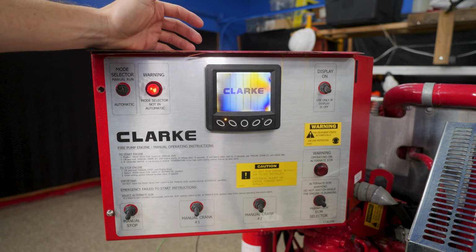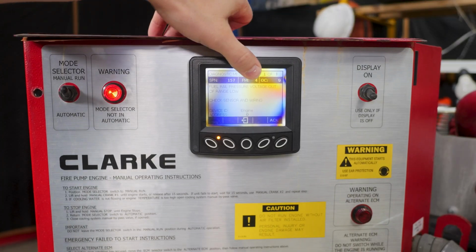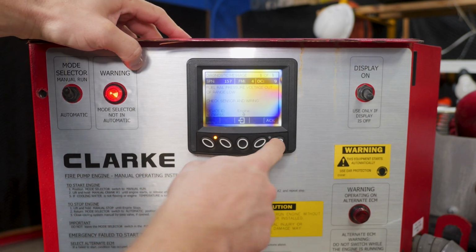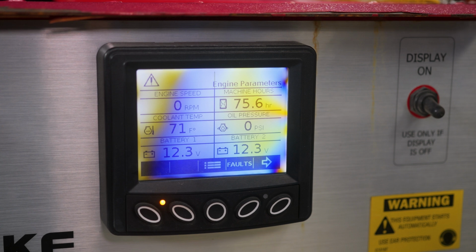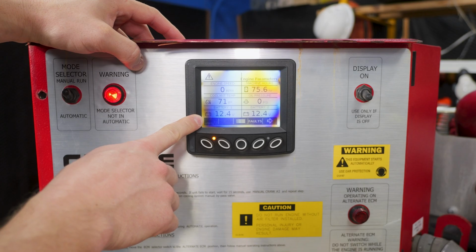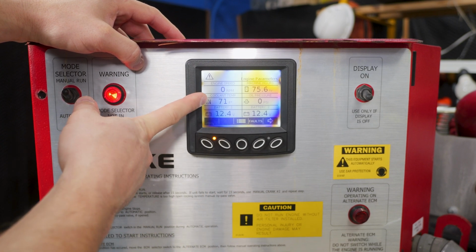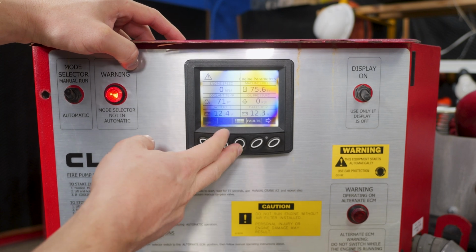Screen works. Fuel rail pressure, voltage out of range low. Acknowledge. Machine hours, 75.6 hours. So not a lot of hours on a diesel for sure. It's showing both battery voltages. Coolant temp, 71. That's right, because that's about what it is here in the shop today.